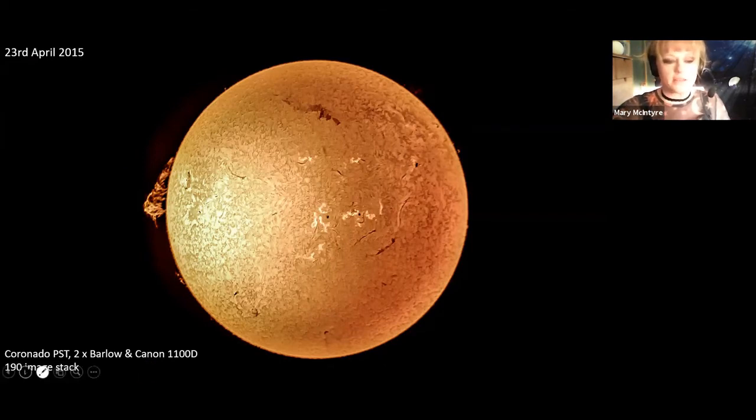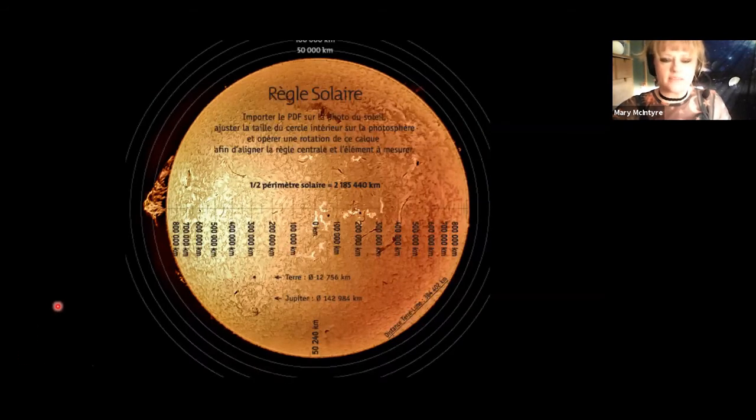It's a 190 image stack. The conditions were pretty poor that day, and this telescope doesn't really respond that well to photography with the digital SLR. But what really brings this to scale, if you put the solar ruler onto here, you can see that this first line here is 50,000 kilometers. This one is 100,000 kilometers. So that feature was 100,000 kilometers tall.